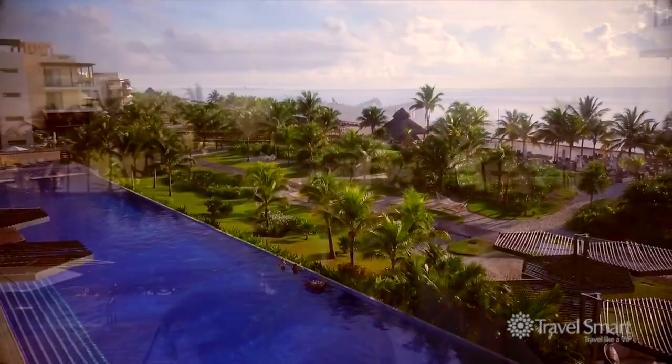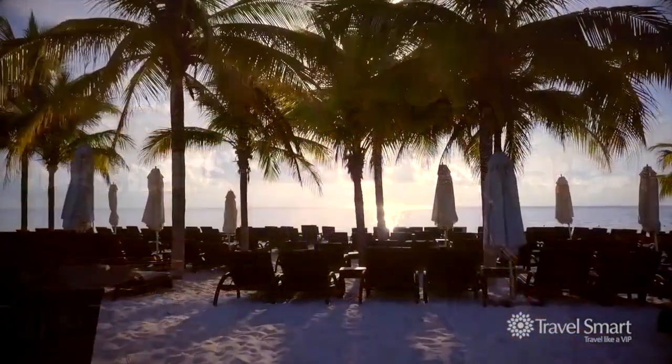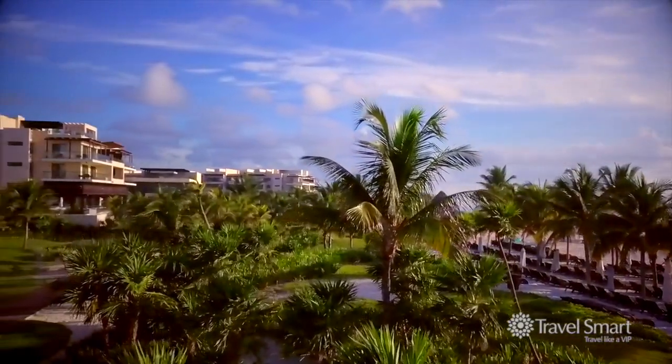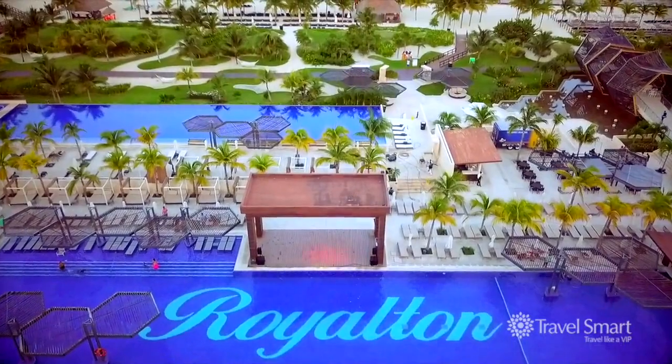Welcome to Cancun. The tropical weather, gorgeous beaches, and amazing resorts make this Mexican beachfront town a magical destination.